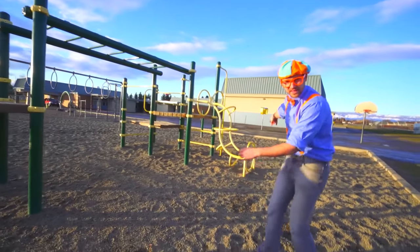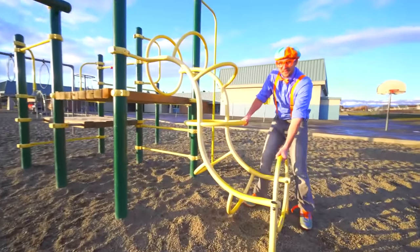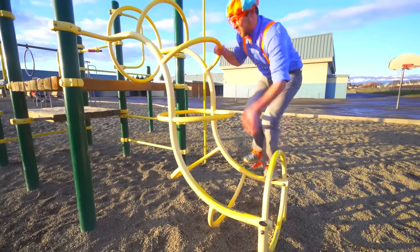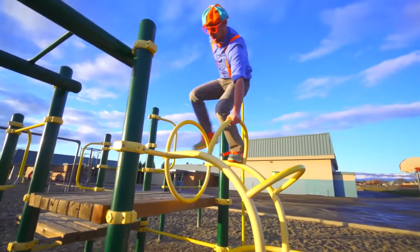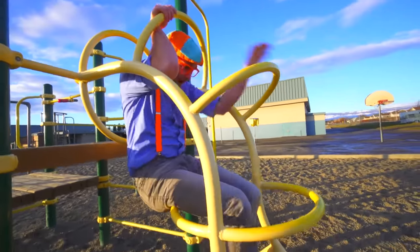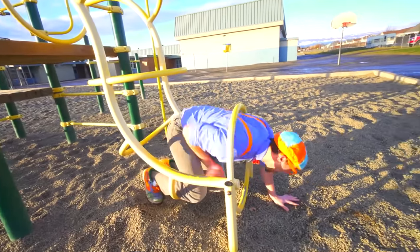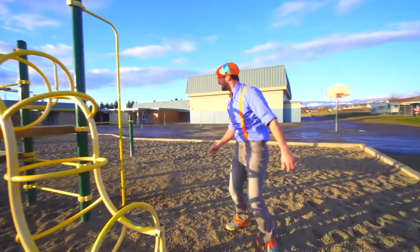Whoa! Look at this! Wow! It's another yellow toy at the playground! Whoa! That's cool! Okay, I'll go inside. Whoa! Wow! Yeah, I did it! Come on!